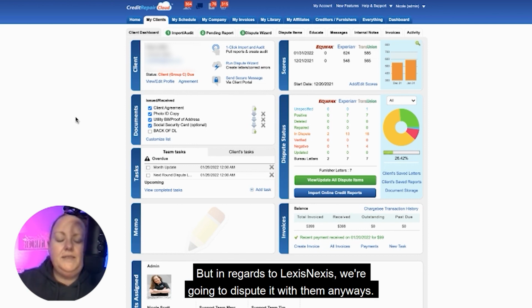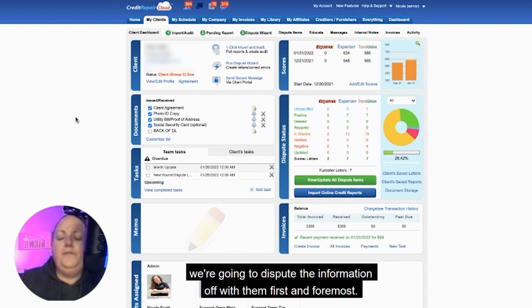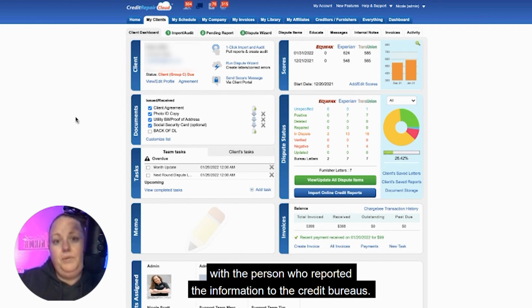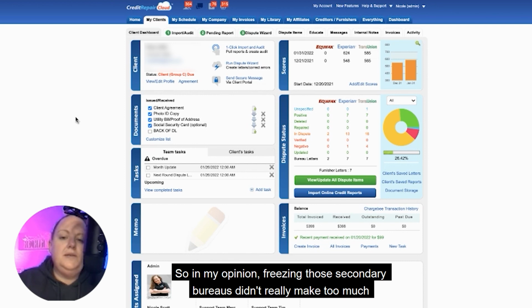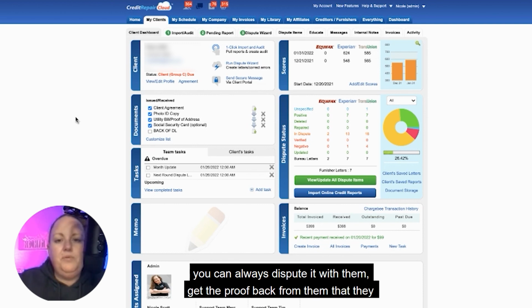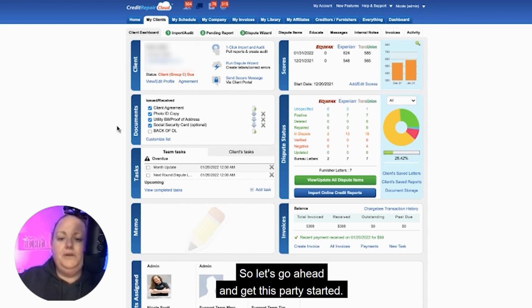But in regards to LexisNexis, we're going to dispute it with them anyways. So in my opinion, there's no real reason to have to lock it or freeze it because we're going to dispute the information off with them first and foremost. So again, we're dealing with the credit bureau and we're also dealing with the person who reported the information to the credit bureaus. And in this case, we know the courts didn't do it. So we know it's a third-party company that collects data, a data reporting company. So in my opinion, freezing those secondary bureaus did not really make too much of a difference because if you know where the source is coming from, you can always dispute it with them, get the proof back from them that they made a mistake, they deleted it, and they've updated the credit bureaus. That's really the best way to go about it. So let's go ahead and get this party started.